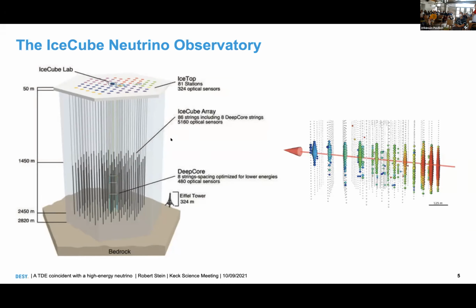Great, thanks. We have another question here. What's the reason for the delay between the optical tidal disruption event and the neutrino arrival?